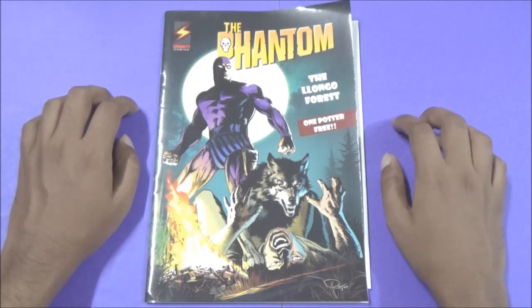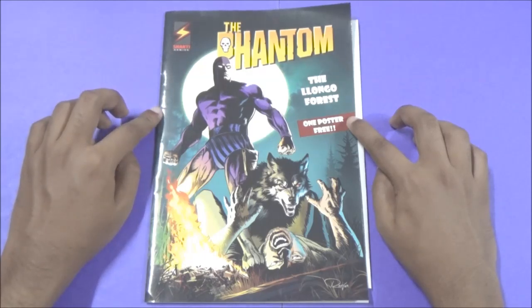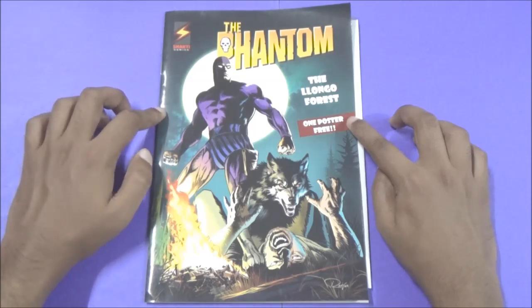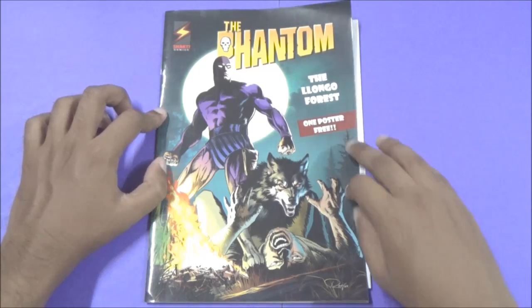Starting from the cover, it is done by a new artist, or a new artist to this Phantom comics itself. His name is Ranjan Dutta, and his first cover obviously is this, with the cover for the Llongo Forest story in this comic.